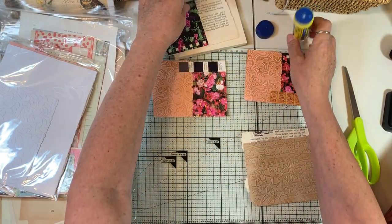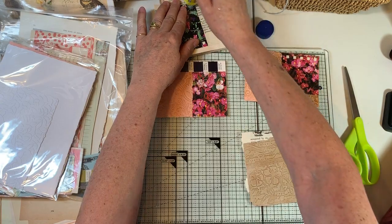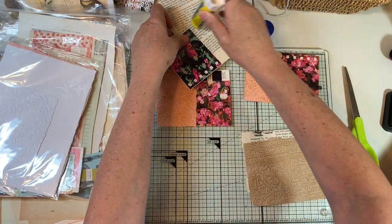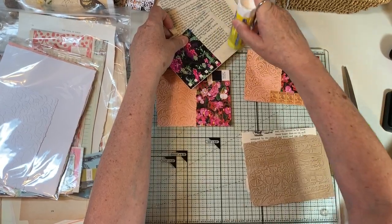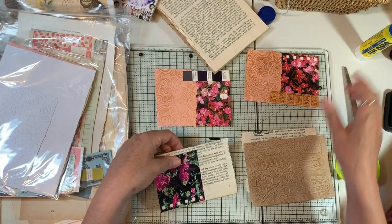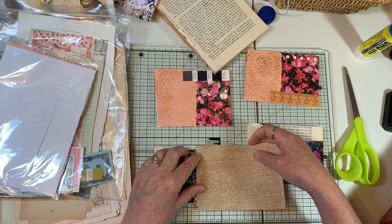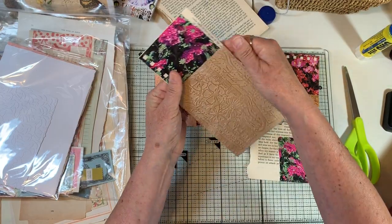Once again, I'm going to put the glue on the card. Ew, look at that. I just put a whole big old glue goober right there. Oh, I laughed so hard. The other night I was watching Rachel on Roxy Creations. She said glue goober. And I was like, oh my gosh, I'm affecting the rest of the junk journal world with my weird words.